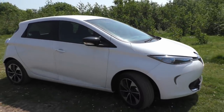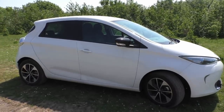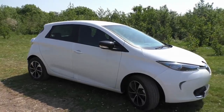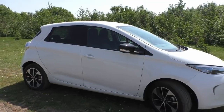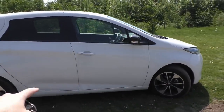Now this is based on the Clio chassis, and I believe it shares it with the Nissan Note and the new Nissan Micra, which isn't necessarily a bad thing, but you can kind of see the profile of the Clio in the Zoe there. It is, however, a bit bigger than the Clio. It's a little bit longer and a little bit taller due to the batteries going along the bottom there.